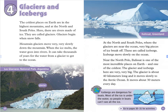Near the North Pole, Ilulissat is one of the most incredible places on Earth, and one of the coldest. The glacier and icebergs here are very, very big. The glacier is about 40 kilometers long, and it moves slowly to the Arctic Ocean. It moves about 30 meters every day.